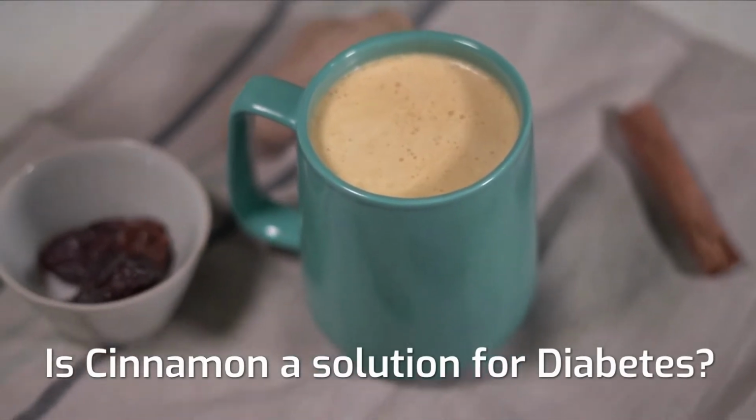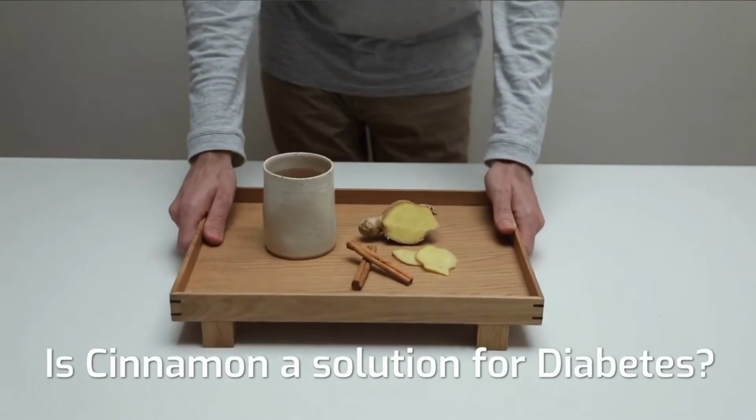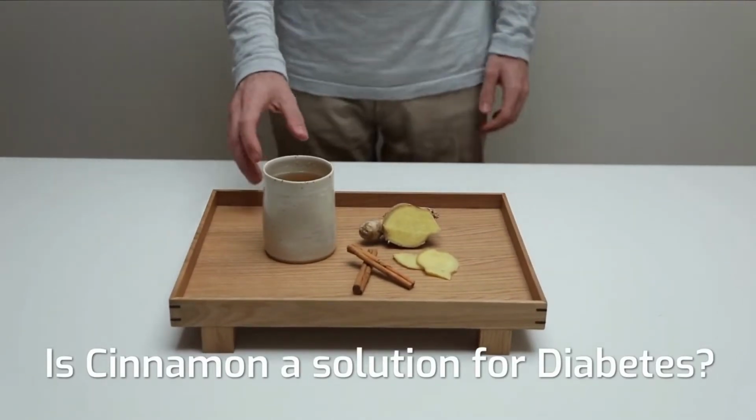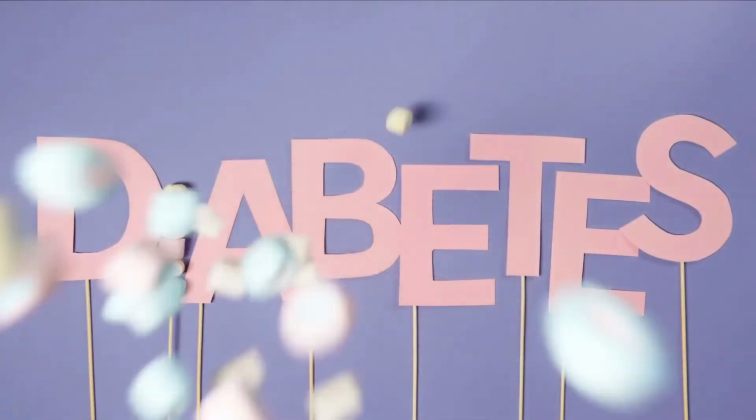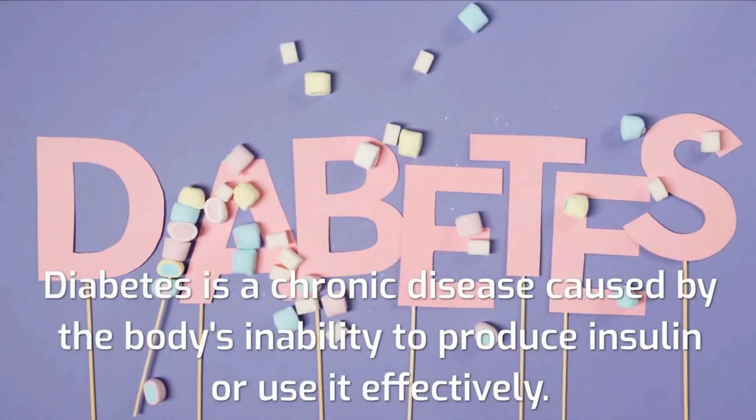Is cinnamon really a solution for diabetes? Let's find out in the video, but before that, let's see what diabetes is in a nutshell. Diabetes is a chronic disease caused by the body's inability to produce insulin or use it effectively.